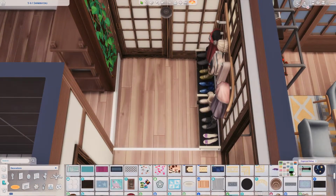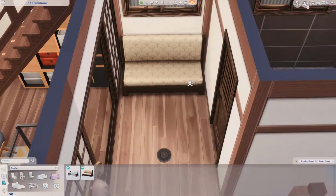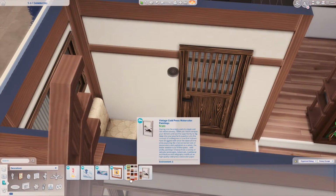Now we're working on the entryway of the build. I did include the sunken entry area that is quite common in Japanese homes, and then I just have a small seating area directly opposite the front door.